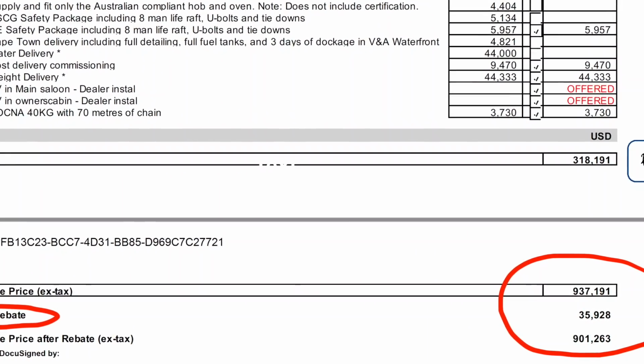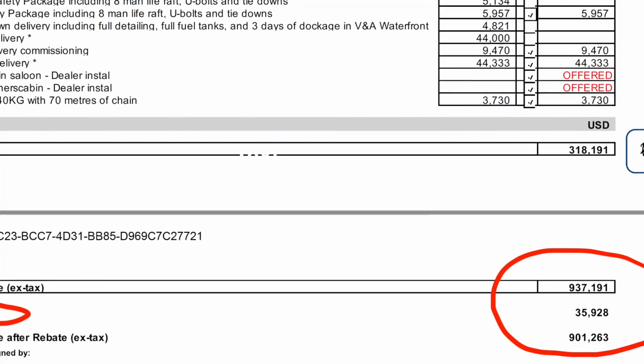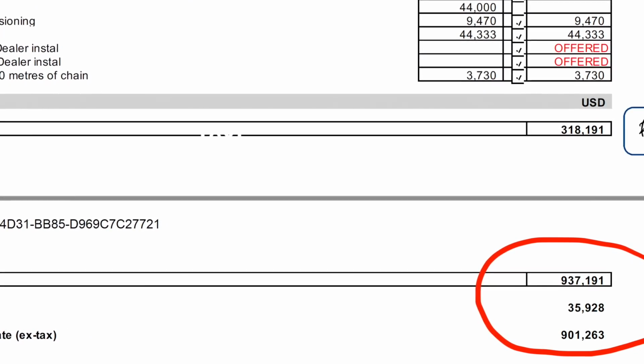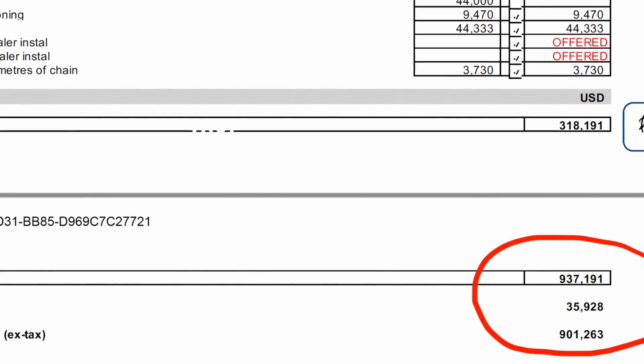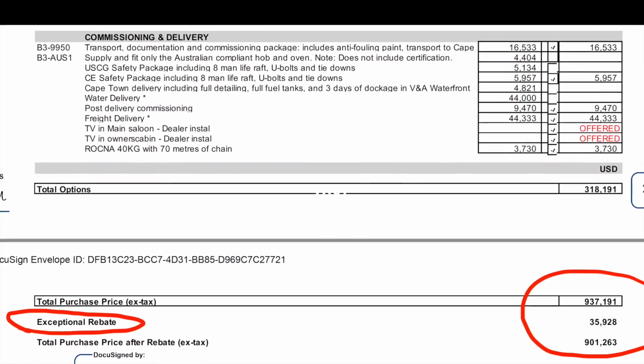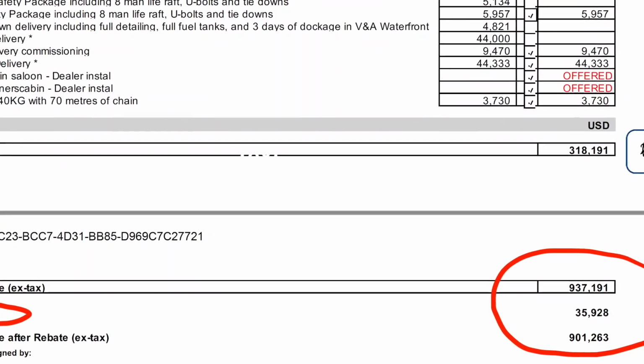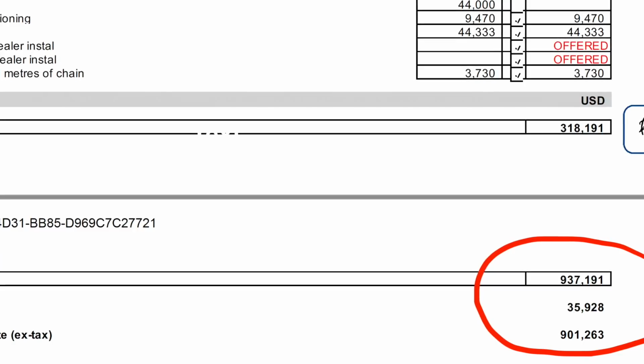But they have given us a $35,900 exceptional rebate because this is a demonstration boat, as well as the fact that our previous boat burned after such a short time. So we were really grateful that they were able to look after us and find us a boat to replace the loss of our 50-foot Leopard.